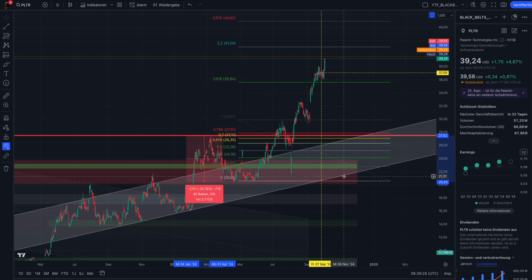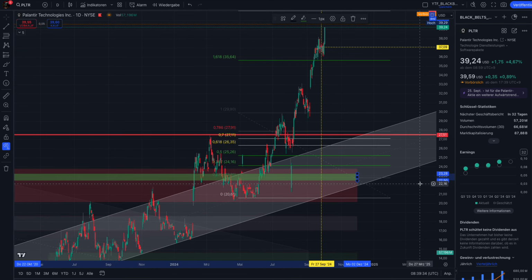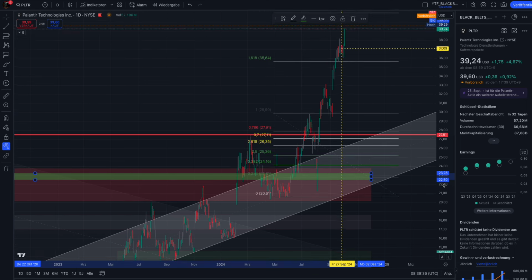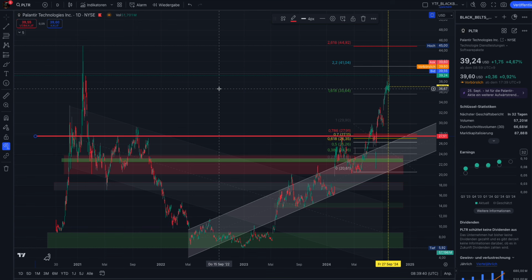So we know we have a very strong support here at $21. I would even say between $22 and $23.28 is a very strong support, but the make it or break it price level here in the chart is $27.51. Yeah, this is still active, guys, and I will not change that.